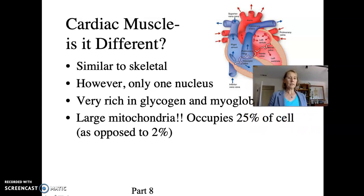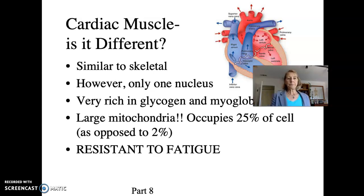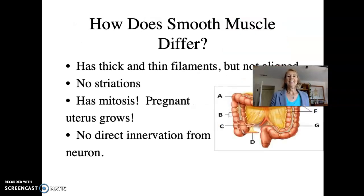So it also has a large number of mitochondria. If you looked at a cardiac cell, 25% of the cell itself is occupied by mitochondria. It's desperately trying to make all that ATP for you, right? And as long as it can churn out the ATP, then it's going to keep on beating happily. It's completely resistant to fatigue. It cannot rest. If I had to choose to be a cell, it would not be a cardiac cell.